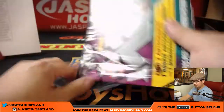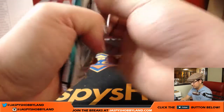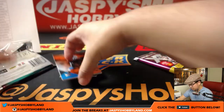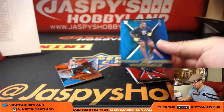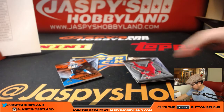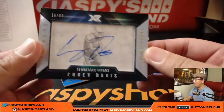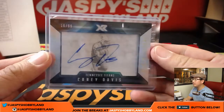And the last box, ladies and gentlemen, good luck. All right, Raekwon out of 199 going to the Wu-Tang Clan. Marcus Williams out of 299 for the Saints. And some base cards right there, Bosa and McCoy. There's Obi. And a Corey Davis, luminous endorsement, 16 out of 99. DVD with another Titan. Nice.